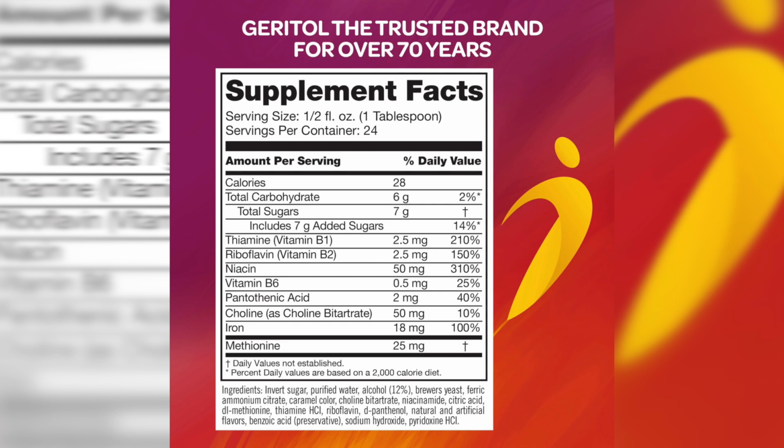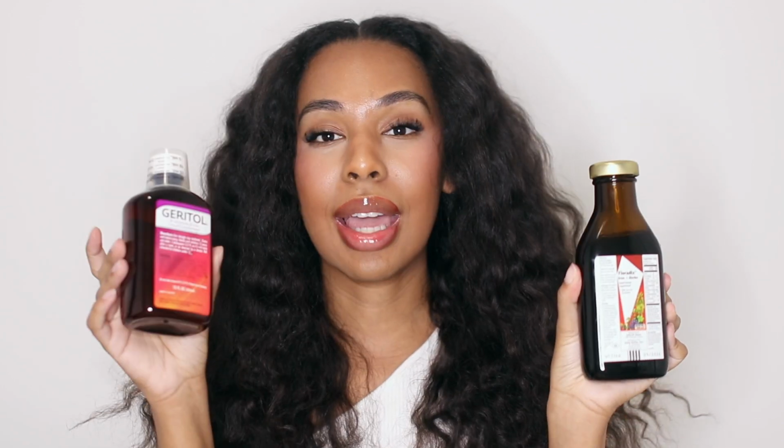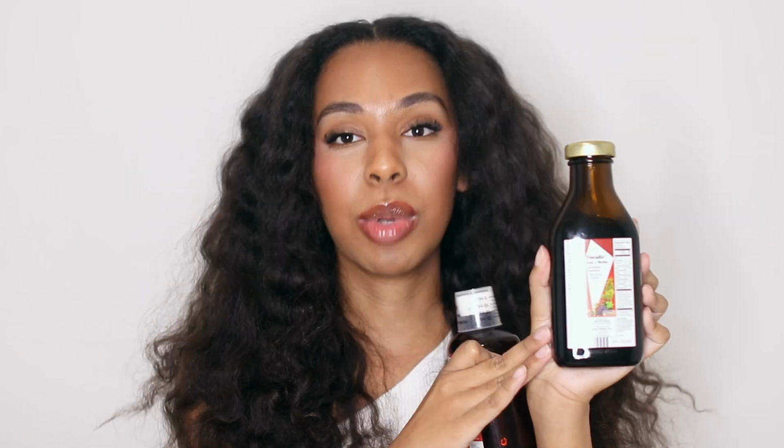So the main reason why I wanted to try Floradix is because Geritol does have a lot of added sugars. A lot of people were saying it's way too many added sugars in Geritol, and I definitely agree with that. It has 14% added sugar in Geritol. That's a lot of added sugar versus the Floradix, which has 3%. Right off the bat, comparing the two, this bottle is a glass bottle. This is a plastic bottle. So this is a lot heavier, and this is double the price.